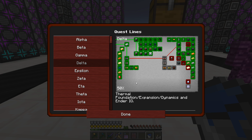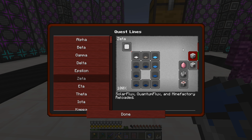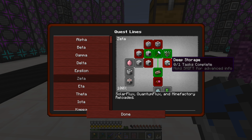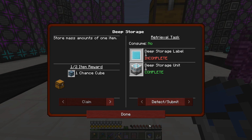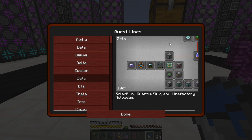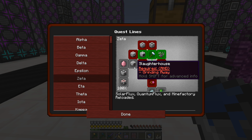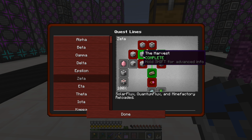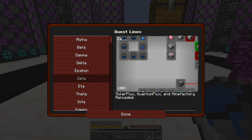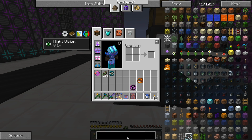So I know that there is an MFR section in here somewhere. Is that a... Yeah, right here. So are one of these a powered spawner? Sludge boiler, planting, deep storage. Didn't we already do the deep storage? Oh, we never did the deep storage label. Pre-charger, laser drill. I guess the auto spawner is not one of the quests that wants us to do, which is kind of odd, to be honest, unless it's somewhere else, not in this section. I would imagine it would be here. Anyway, so we don't have a quest for it, so let's look at the recipe.